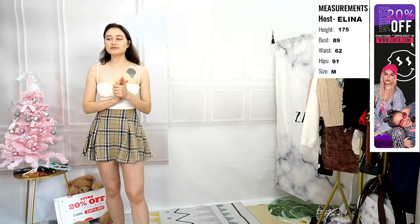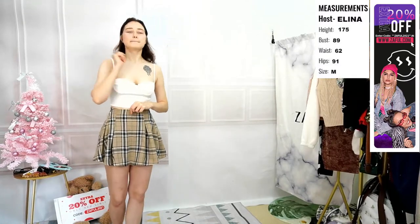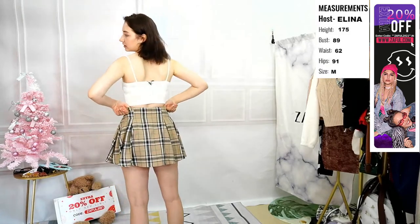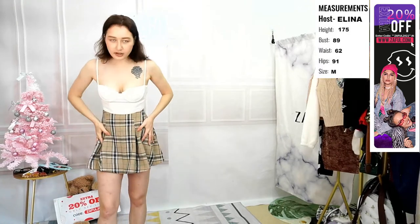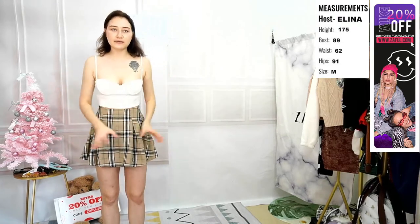About this skirt, the name of this item is Zaful High Waist Pleated Mini Skirt. You can see I'm wearing a small size. Compared with the previous skirt, which was almost one size, this skirt has a different shape. That one was A-line, but this one is like a flower.